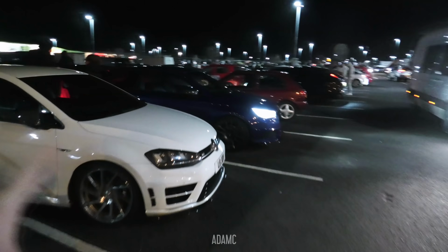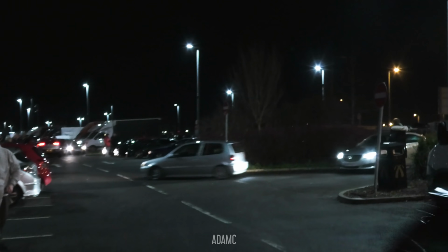So cars have started stance parking and then given up at that focus. Cars are still rolling in as we speak. Static cars and cars on air everywhere.